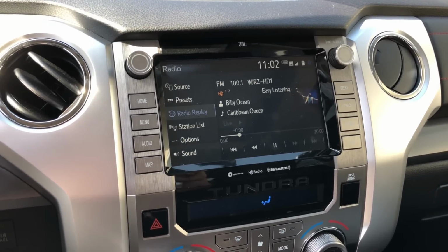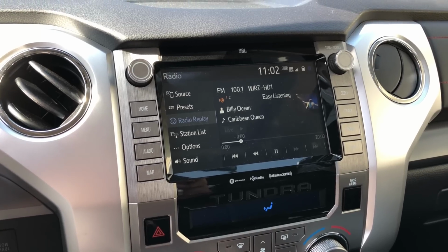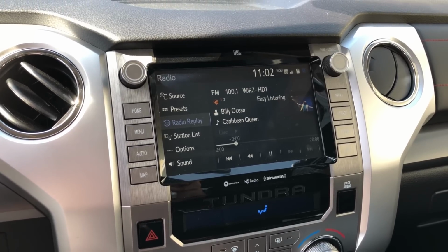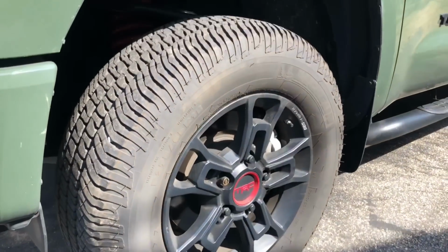Again, I would really like to hear what you guys think about this new Entune system in the Tundra. Is it better than the old one? Absolutely. But overall, I think we still need to do some work here, and hopefully in the next gen we get something pretty sweet.